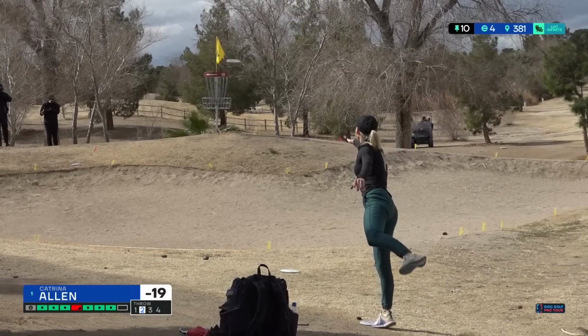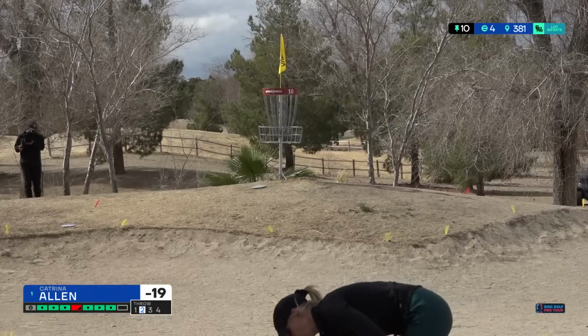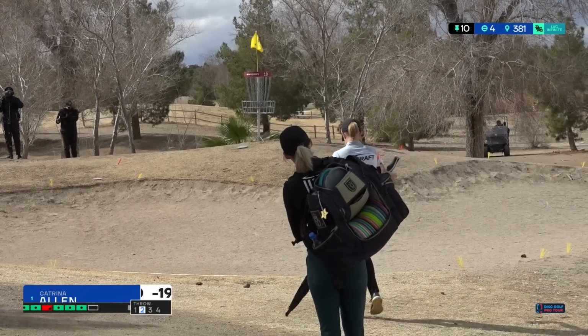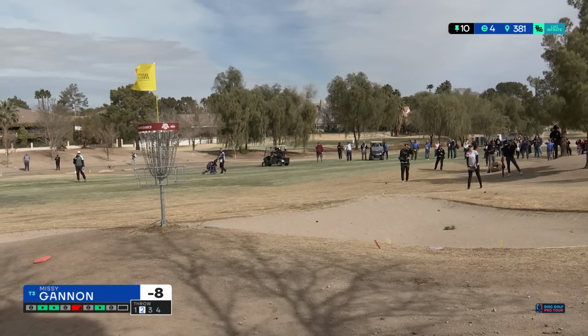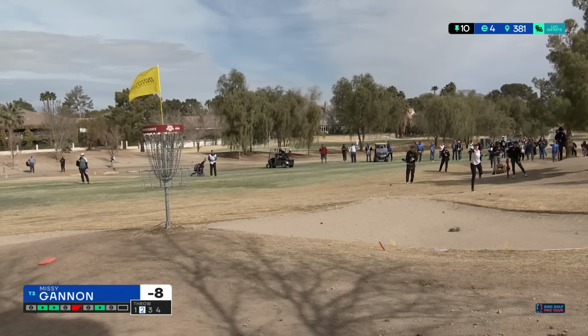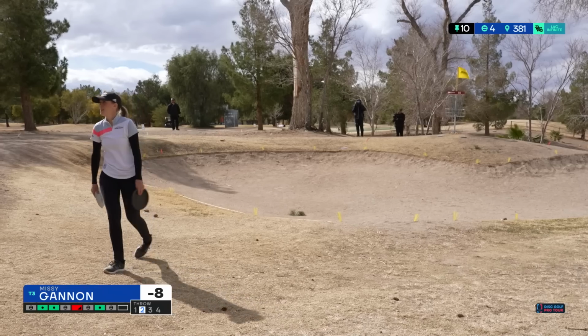Catrina just laying up. 56% of the field taking a birdie on this one. You can see that this is another sort of tweener hole on the Infinite Discs course. Missy running it? No, she's too smart. I just thought it would be really fun if she did it.